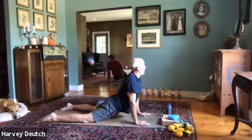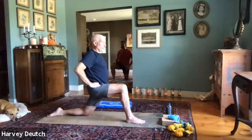Beautiful. Let's take our right foot forward onto the mat. And left leg is back into a low lunge. So your right ankle is forward of the right knee to start with. Left foot anchors into the ground. So push the left foot down. Keep the pelvis in neutral. With the left foot pressed down, start to bring the right knee forward.